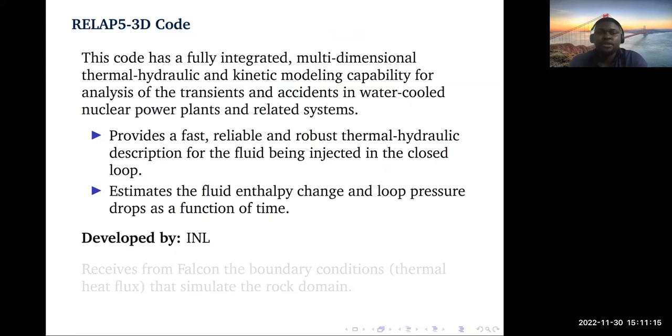The RELAP5-3D code is a fully integrated code that is used to simulate the thermohydraulic and kinetic capabilities as we analyze fluids, nuclear reactors, it can be anything.